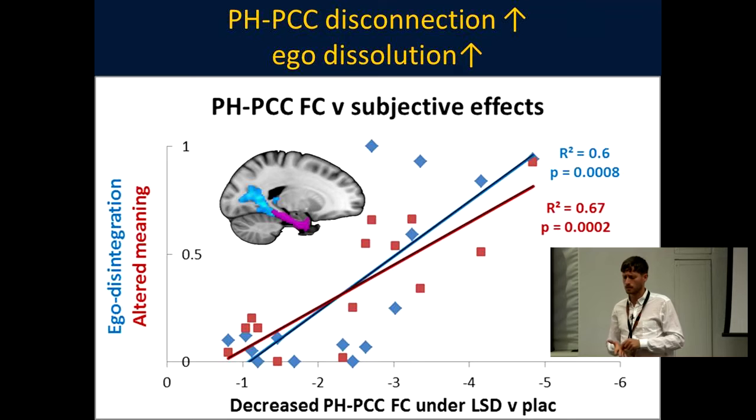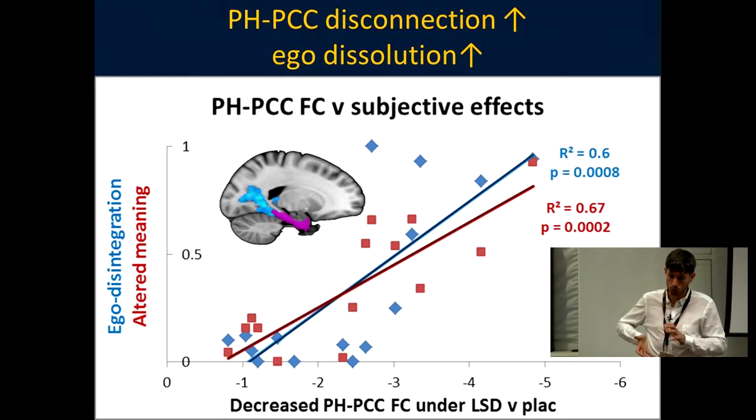how does the quality of the communication between the medial temporal regions, more specifically the parahippocampus, and the rest of the brain change under LSD relative to placebo? When we ran that analysis, we saw a very marked decrease in connectivity between the parahippocampus and the posterior cingulate cortex that I talked about earlier, a high-level cortical region, which under baseline conditions normally does have very strong connectivity with the parahippocampus. So there was a kind of disconnect, a split between these structures.